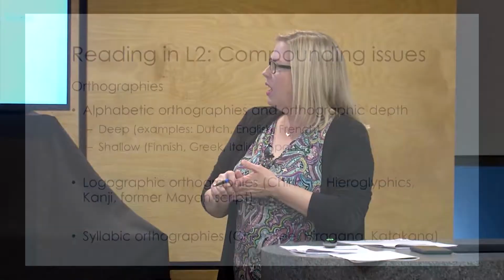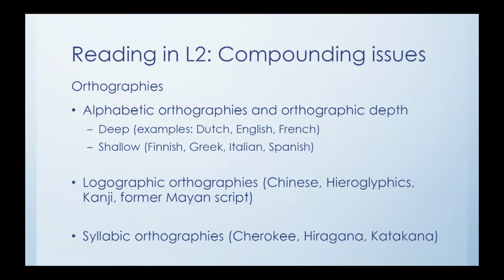Then we have logographic orthographies where a symbol is representative of what it is that you're trying to express. And so old Egyptian hieroglyphics, where a symbol of something represents something else, Chinese. And then there are also syllabic orthographies where these break into particular syllables.